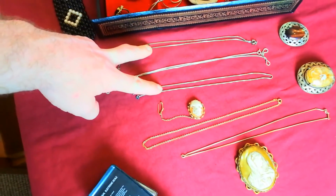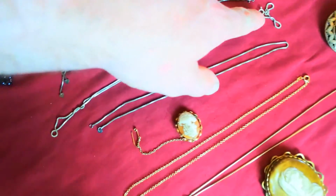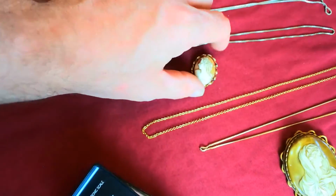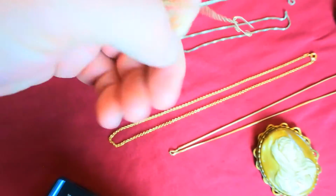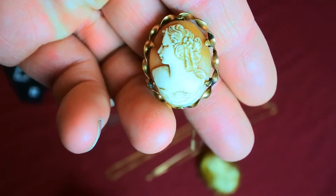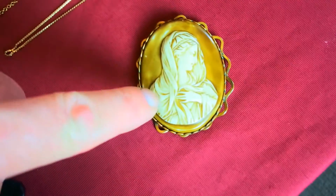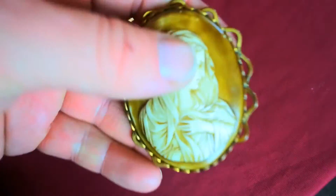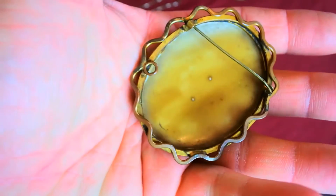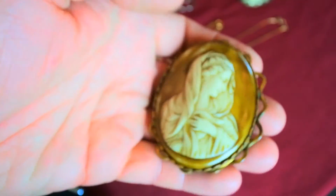We have 3 silver chains, all fully hallmarked with the little disc stamps. We have a 9 carat gold cameo brooch, fully stamped again on the back, 9 carat gold. We have a large cameo here. This is a reproduction. However, little mother, is it Madonna? Little Madonna cameo. It's on pinchback or roll gold, but the cameo is a reproduction.